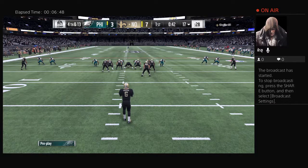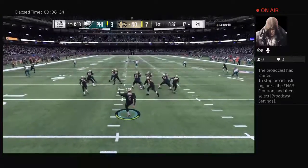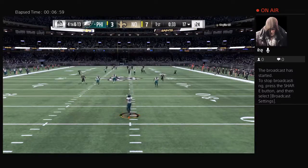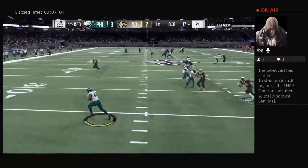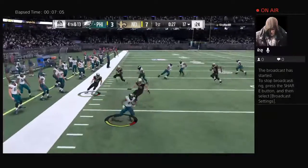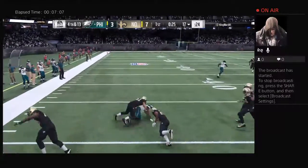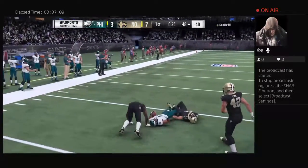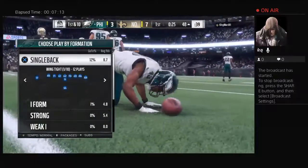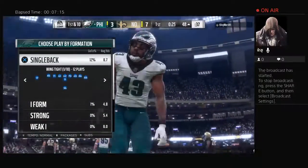Darren Sproles, the NFL leader in return yards in 2015, back deep for Philadelphia. Sproles, the return. Sproles so quick and agile. How about another? It's a nifty return of 29 yards. And the Eagles will have great starting field position here as they take over.